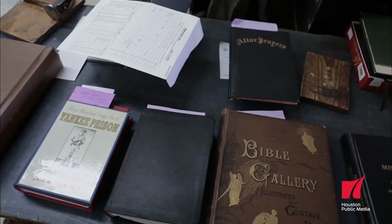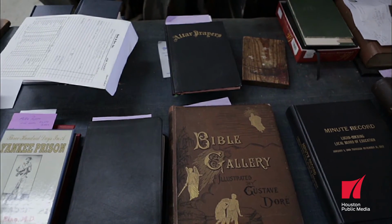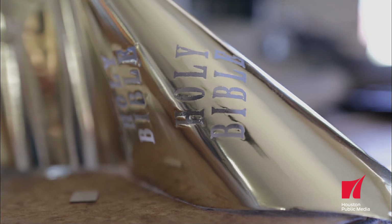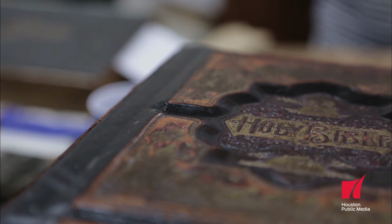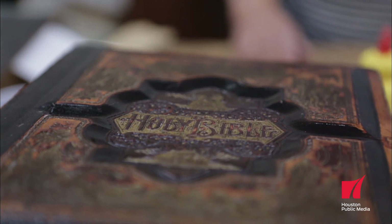Those big family Bibles are a lot of work. I mean, they really are. Time consuming, but like I say, when we get done with them, they are in very, very good shape. It's like a piece of old furniture that is now restored and you can display it in your house.